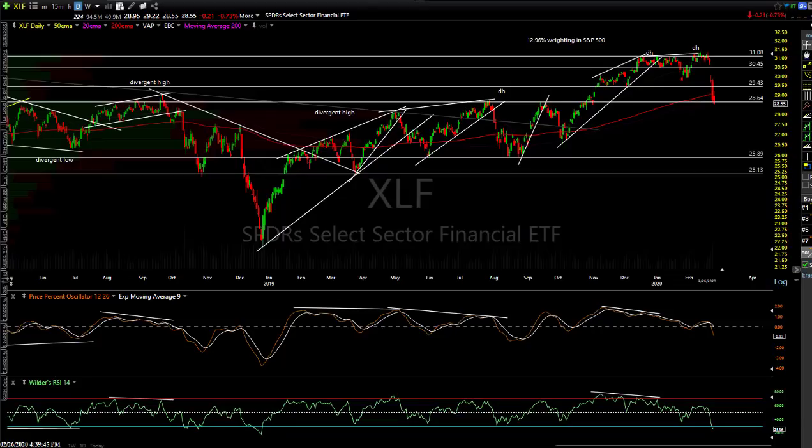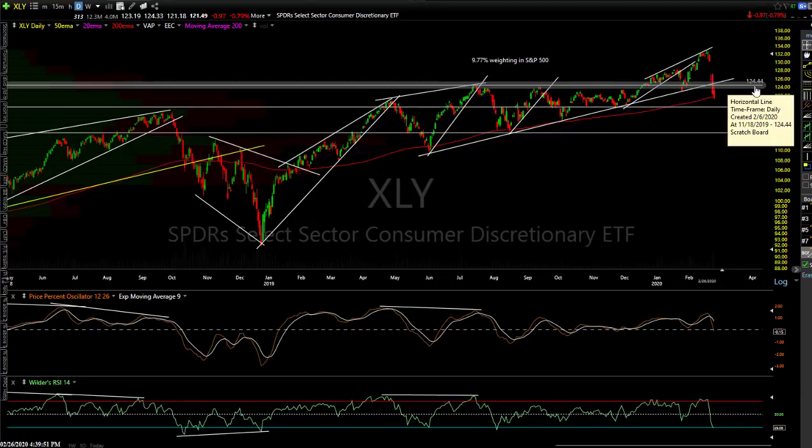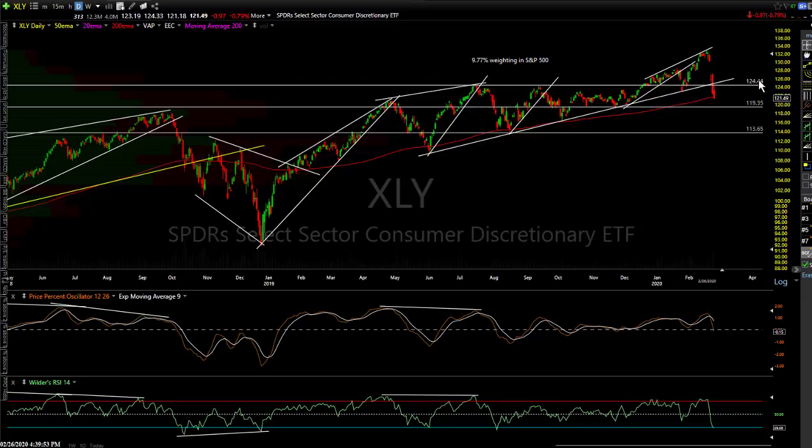The other things holding the market down: consumer discretionary. Although I do have XLY, the consumer discretionary ETF, between support here, what happened? It broke the trend line support. That was probably the most important level right here, trend line support and that 122.44. That was a big level. That's what had capped it.